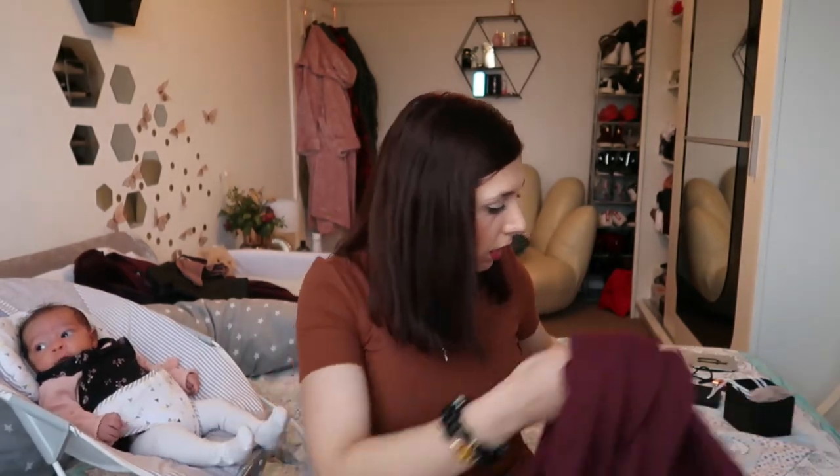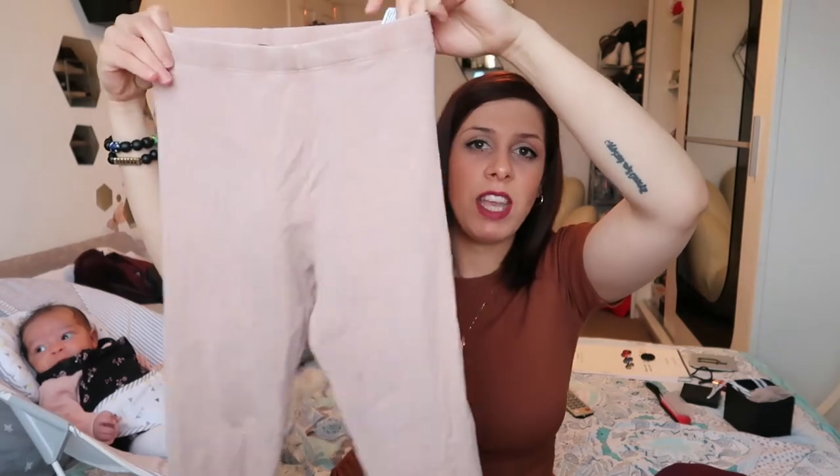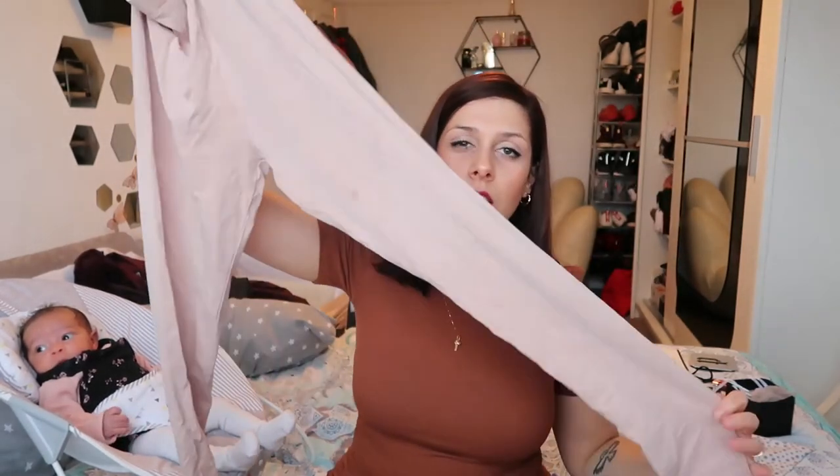Oh, wait a second, I forgot to show you this item as well. These are leggings. They have this faded effect, and unfortunately they are very see-through, so I can only wear them with an oversized top that will cover my bum, because otherwise you can see my knickers and you can see through everything. But it was very cheap as well, I think it was like $5.99, so that was one of the reasons I got it. So let me show you all the items put together.